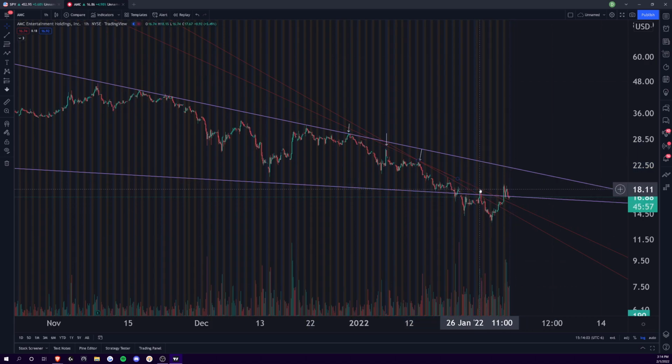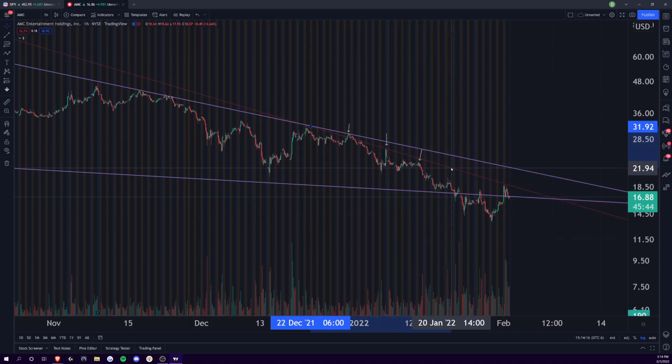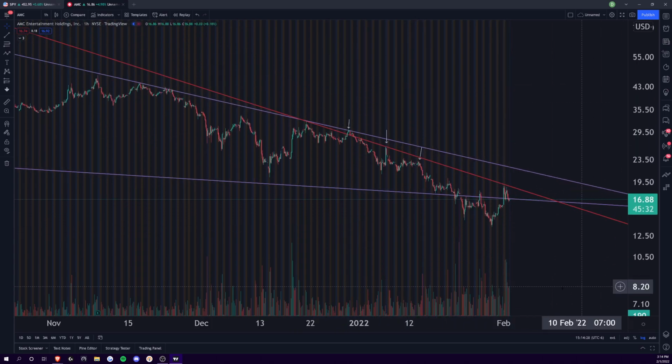So let's see if we can develop a new, yeah, and I can already kind of see it. Maybe not. See, we can develop some sort. Yeah, so this would be an example, right? So you see how I have the red line drawn now. This is from this peak. You have touches here, you have a flirt here, and then you kind of got rejected right here, right?